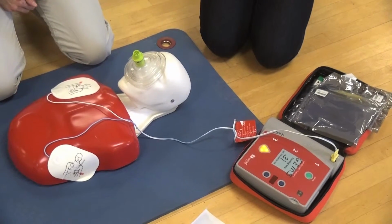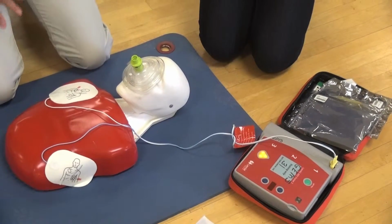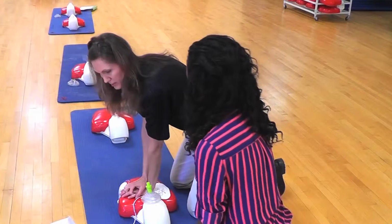Deliver shock now. So before you hit that shock button, you want to make sure that everybody's clear, nobody's touching the patient. We always yell clear. We make sure we make eye contact with everybody. Clear. Good. Press the orange button. Shock delivered. Good. Pause. Go straight back to CPR.